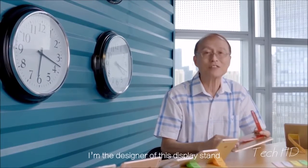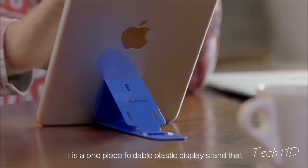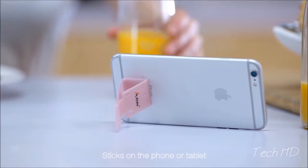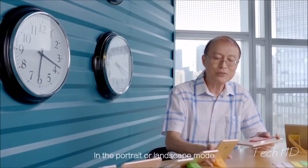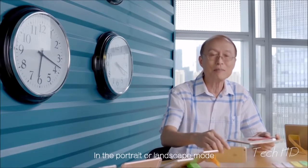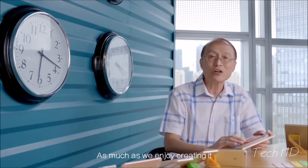Hi, I'm Rocky, and I'm the designer of this display stand. It is a one-piece foldable plastic display stand that sticks onto the phone or tablet. It is a very convenient accessory and can be used in the portrait or landscape mode. We hope you love this design as much as we enjoy creating it.